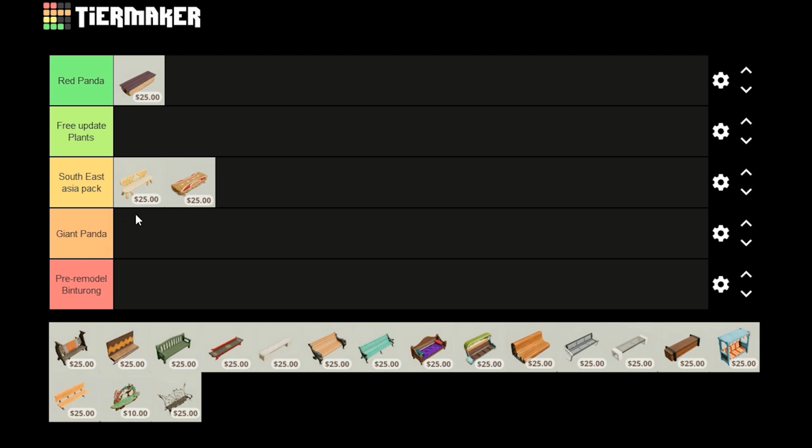Am I going to name all of these benches? Probably not, because my brain has like 5 brain cells. I will forget in 5 seconds.